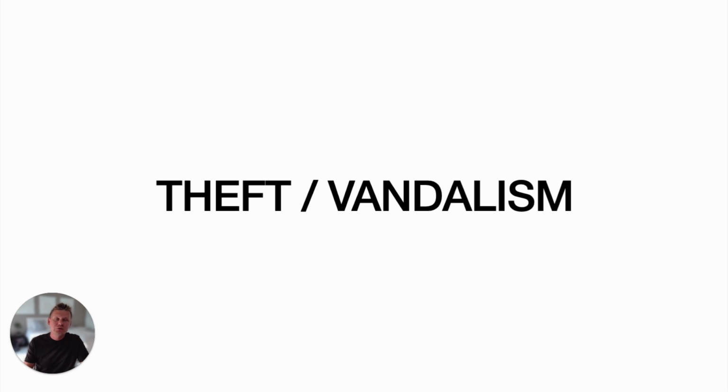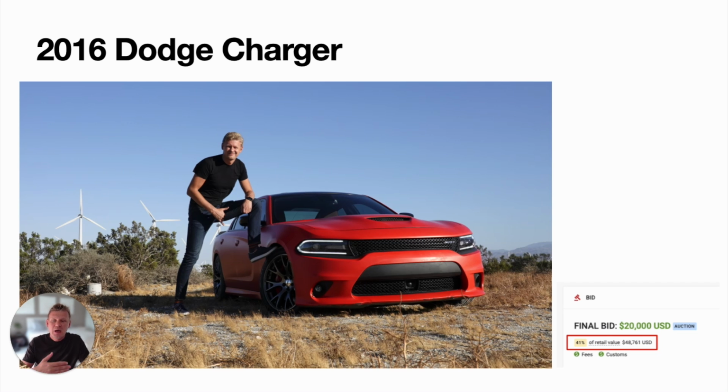And I already talked to you about theft and vandalism. Most of these cars are absolutely great, come with very minor damages, and they're just great. Lots of them have no keys. So you buy the car, you move it to the locksmith, you get the key, and it's good to go.